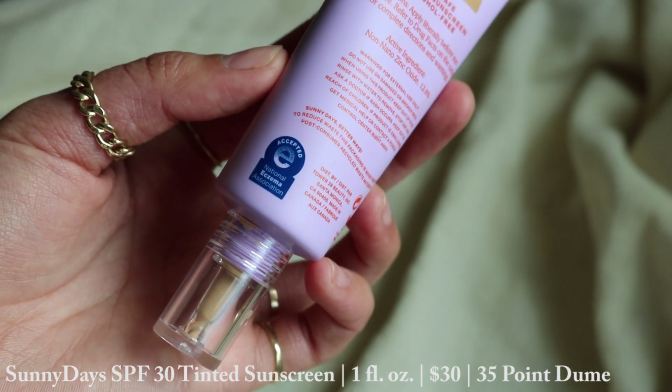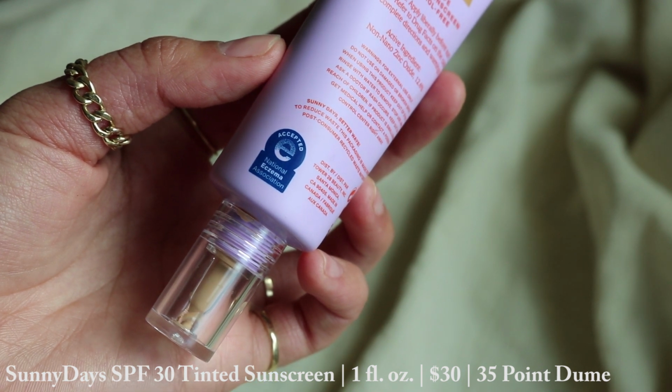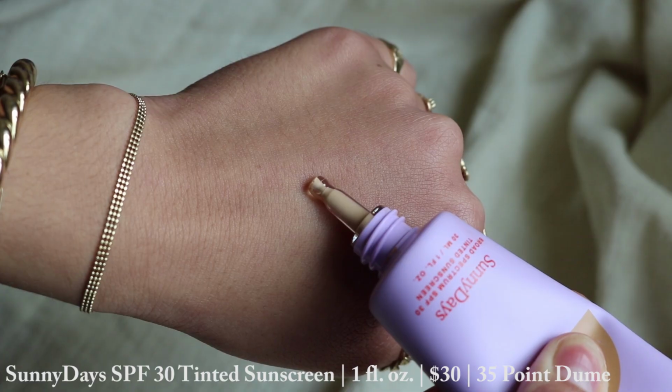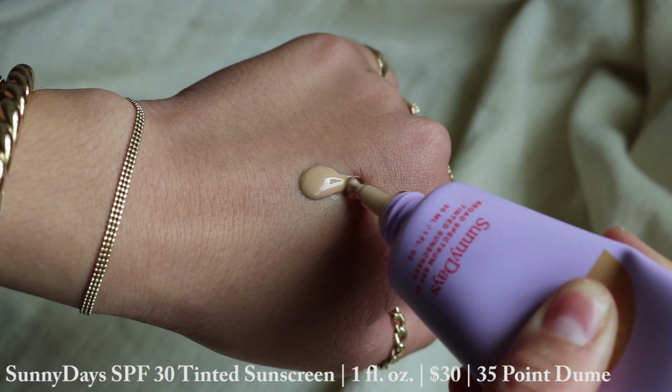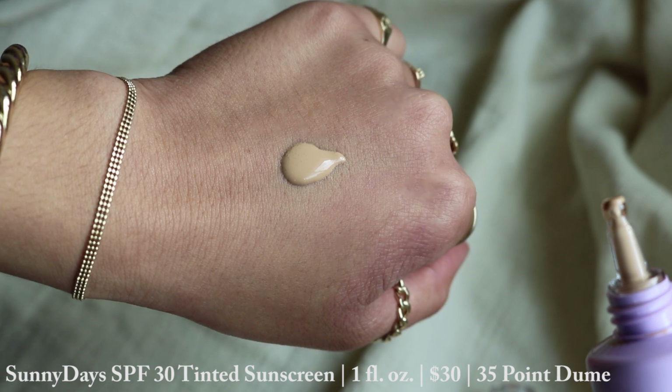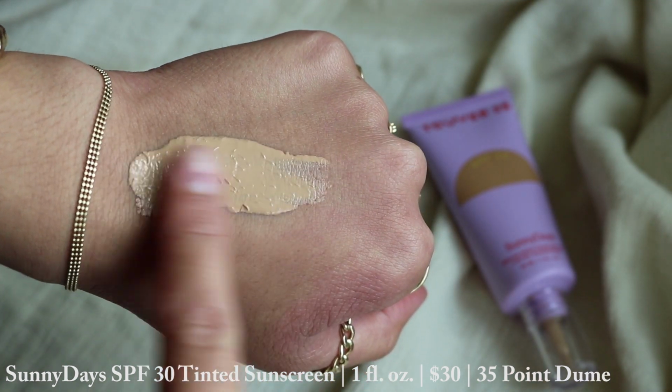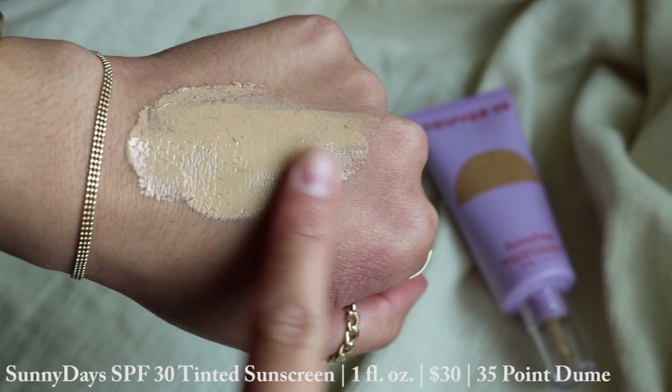It is also accepted by the National Eczema Association, which is the first of its kind. So this is the one and only tinted sunscreen that is accepted by the National Eczema Association. So that's huge for so many people out there who suffer from eczema.